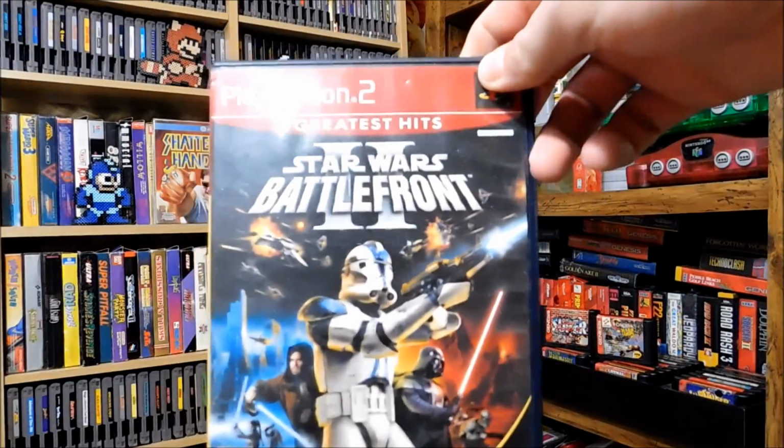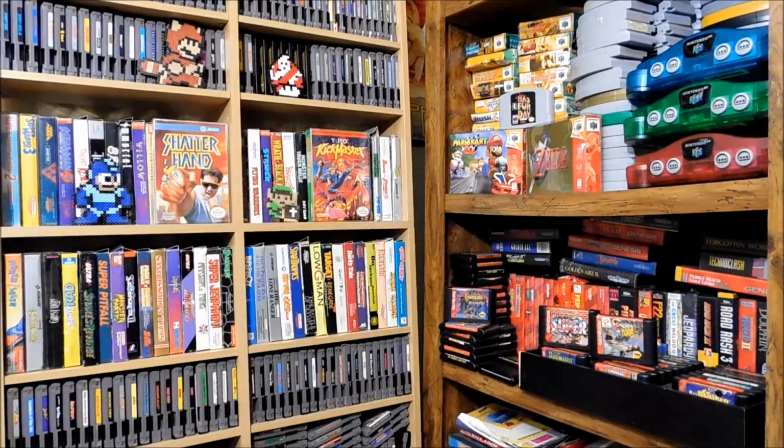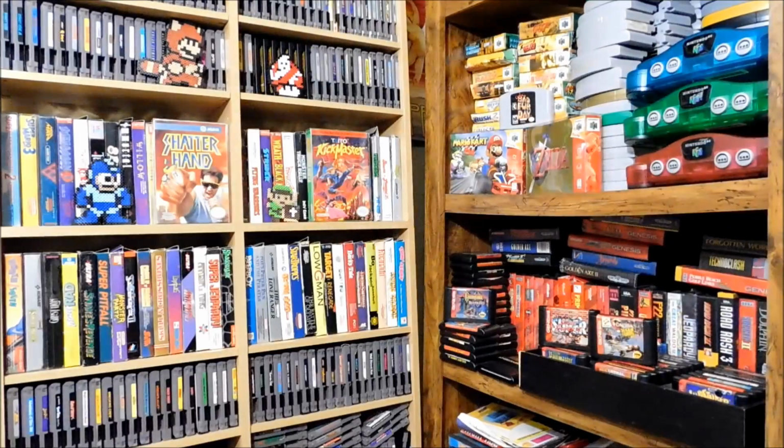Got a Star Wars Battlefront 2 from him, PlayStation 2. It's not complete, it's missing the manual, but I didn't have that one. I'm going to keep it. These are going for probably 15, 20 bucks now, but I'm keeping it.